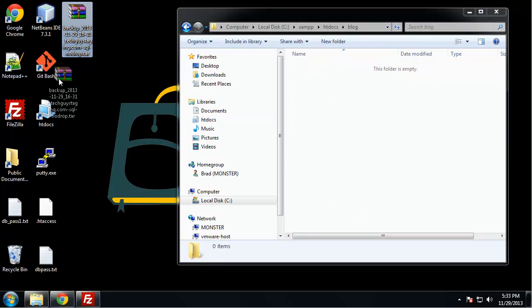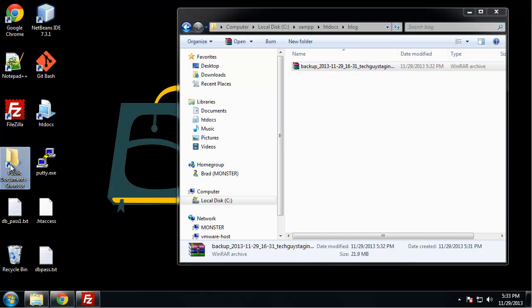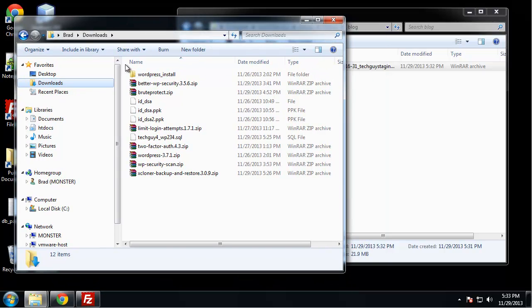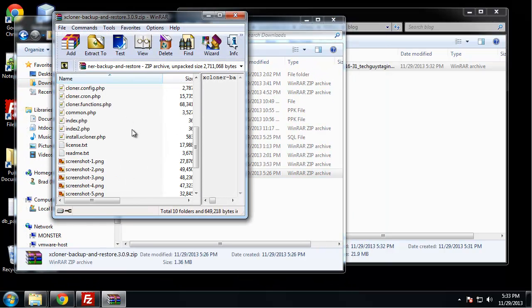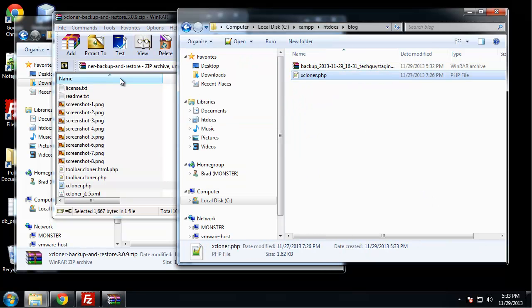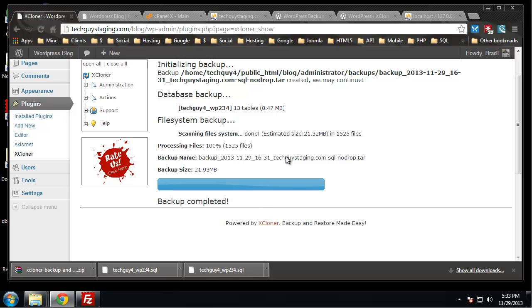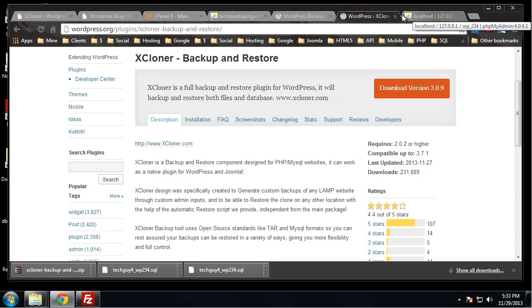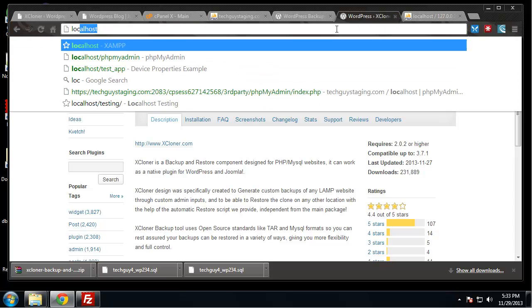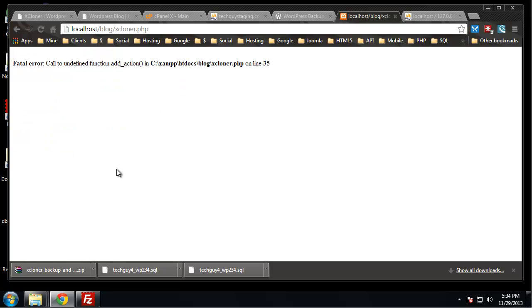So what we want to do is bring the archive file in, and we also need the xcloner.php file, which came in the package that we downloaded. So let me just find that. So xcloner, and then you'll see down here we have xcloner.php. We want to bring that over. Alright. We're probably going to need to create a new database on my local host as well, for all the database tables. So let's try that out. We'll go to localhost/blog and click on xcloner.php.